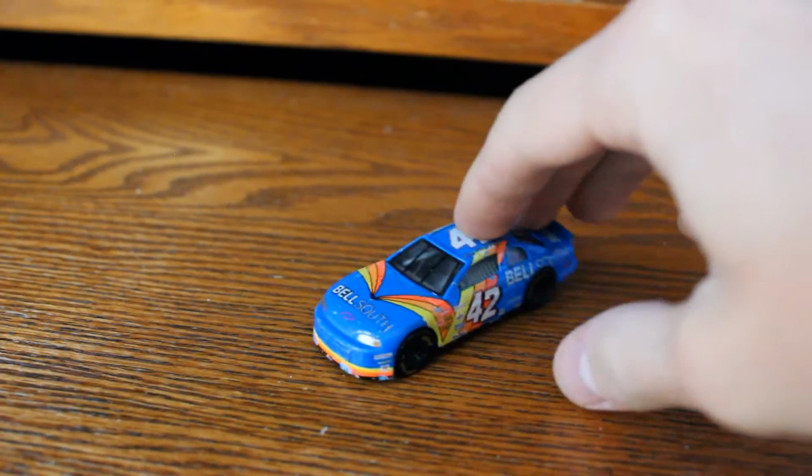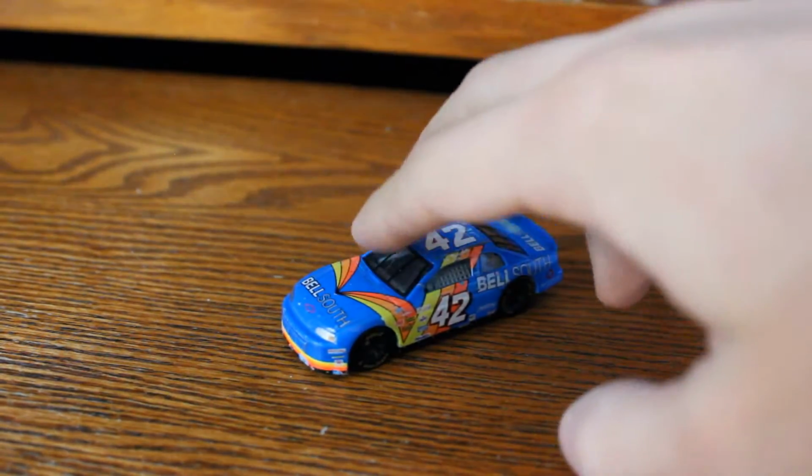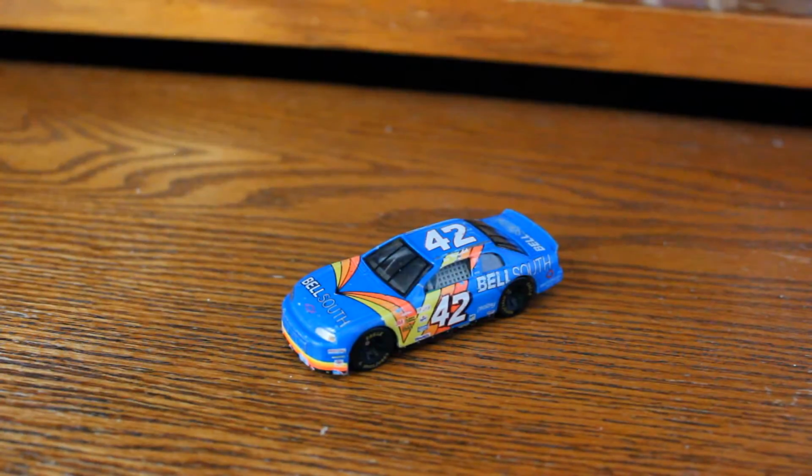Reaching into the box, we've got Joe Nemechek's 1999, I believe, number 8 BellSouth car. This is another duplicate I have. I have his 1997 BellSouth scheme, made by, I can't tell from looking at the box up on top of my desk, but I have the one with the opening hood. And it might be a slightly different one. I don't know, I haven't looked at it very much. But this is another really good paint scheme. It's one that history's kind of forgotten, but it still looks really nice. Overall, I do like it, though, and it's a nice addition to the collection.